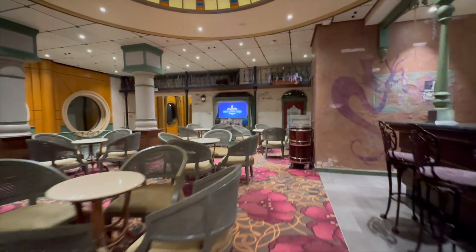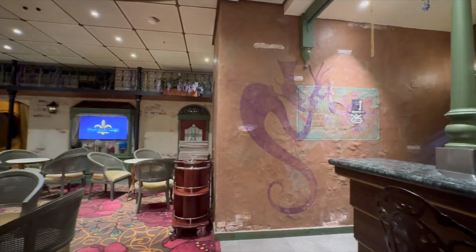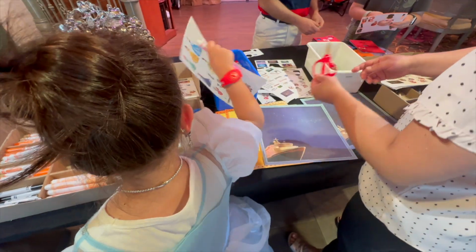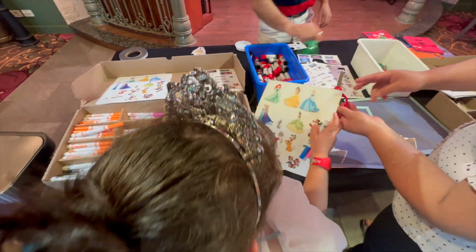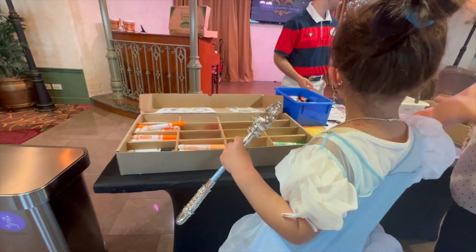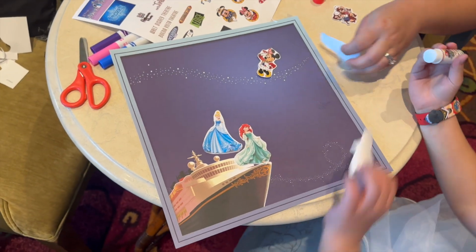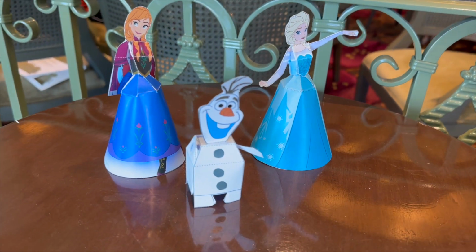The French Quarter Lounge is one of the busiest venues on the ship. In the mornings, for example, they have so many family-friendly activities like coloring time, craft, 3D craft. You can also learn how to draw Goofy or Mickey Mouse, Minnie Mouse, Stitch, BB-8, and many more Disney characters. In the afternoons, you will find Disney movie trivia or Marvel trivia and more 3D craft, like the one we are doing right now, a 3D Frozen craft.